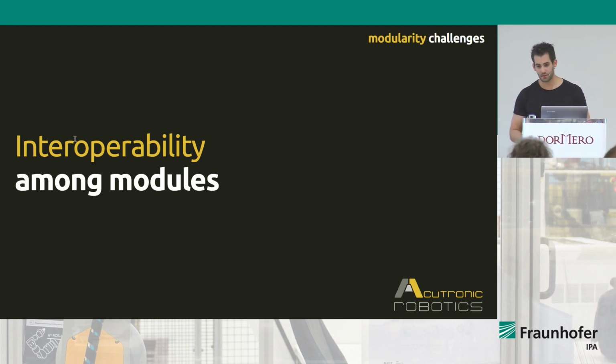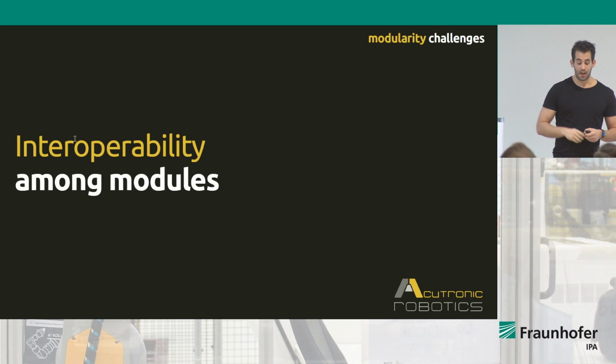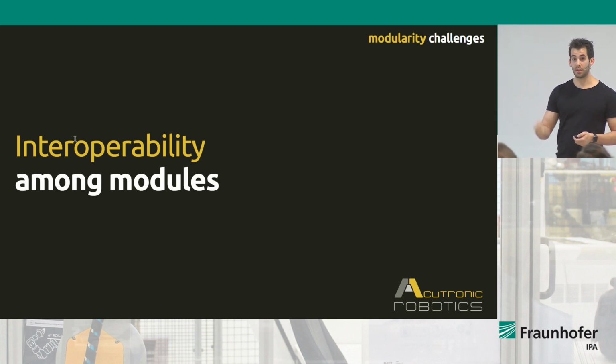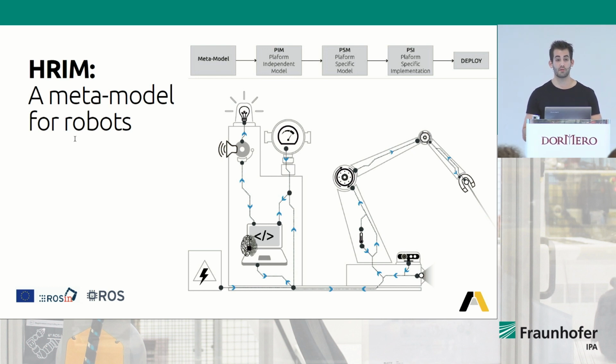When we asked ourselves if we could do it better, we didn't just start working on AI. We also wondered if, besides the technical aspects that I just covered, among many others we faced, there are any other things we are leaving aside that are relevant for modular robots. And indeed, there were. One of them was interoperability, which is key to simplifying the integration effort. That's how we started building this project called HRIM, which stands for Hardware Robot Information Model, which is basically a meta model for robots.